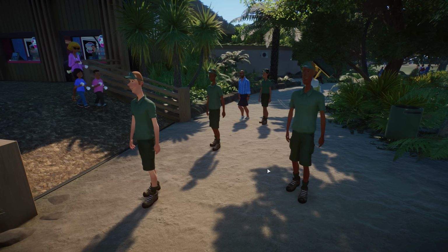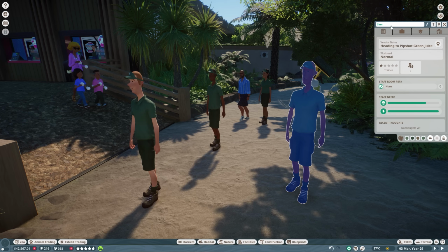So if I'm correct, we added 3 extra shops now. So I'm going to hire 4 extra vendors. So this is Sam. This right over here is Matthew. Here we have Giovanni. And right here in the back is Christy. Welcome all to our staff team.